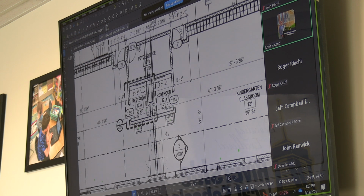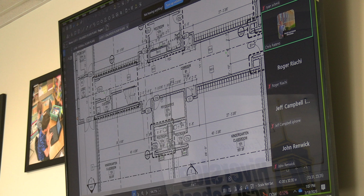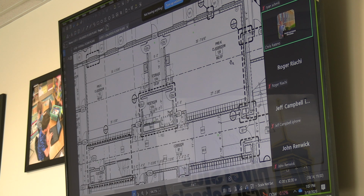So there's little things like that that we'll be working on to clean up these drawings and really head towards the home stretch, something more similar to this.